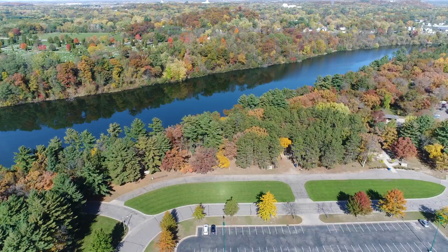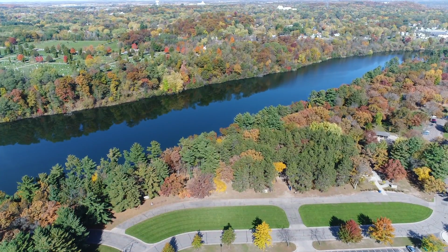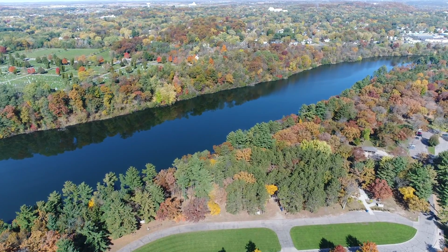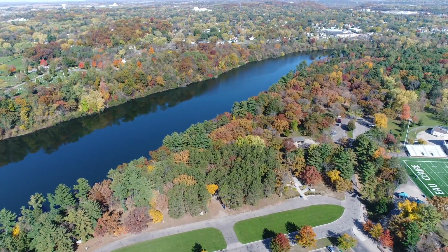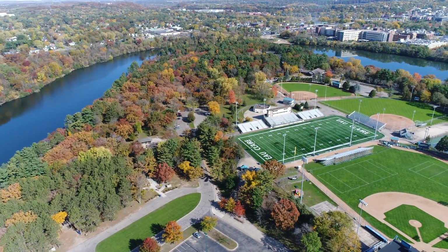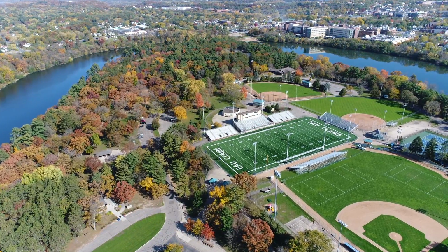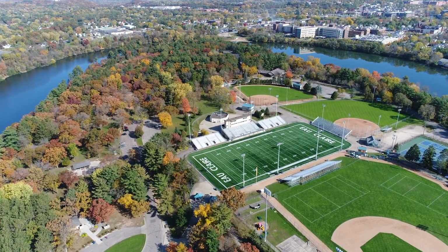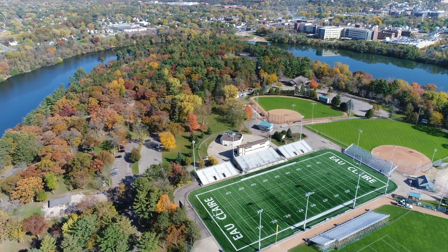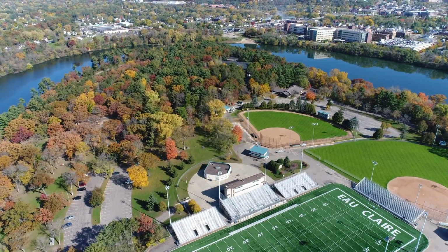And we have just a light breeze. And it looks like we got a few trees turning down there. There's some yellows and oranges. Water looks pretty calm by the reflection of the buildings.